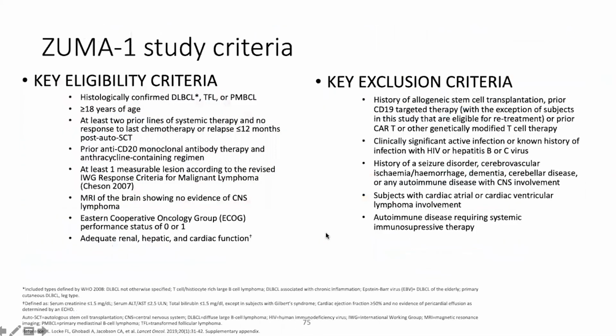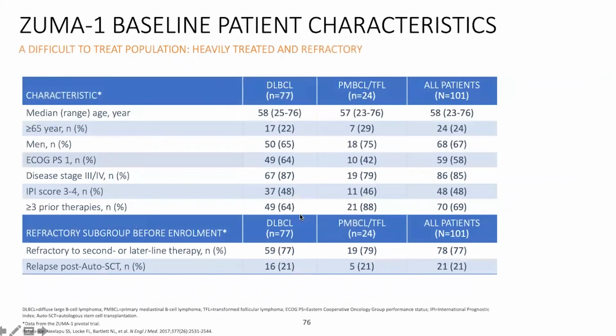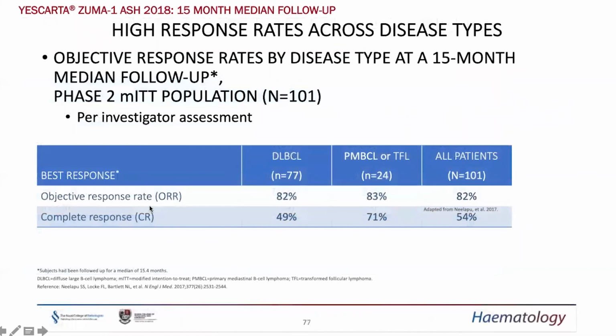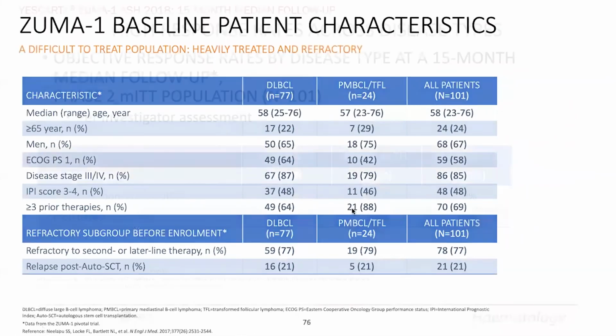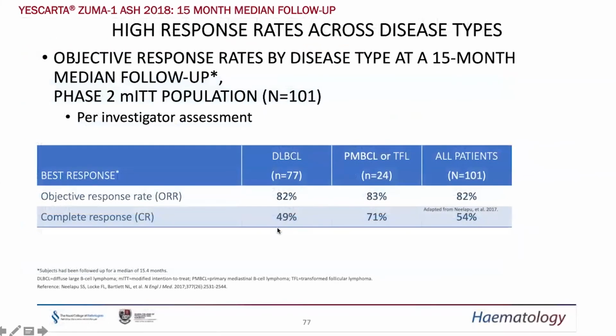and this is the criteria of the patient included: diffuse large B-cell lymphoma, primary mediastinal B-cell lymphoma, and altogether 101 patients. And the overall response rate in the Zuma trial was 82% for diffuse large B-cell lymphoma, 83% primary mediastinal lymphoma, and the complete response was 49%, 71% for the mediastinal lymphoma, and overall about 54% response rate.